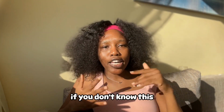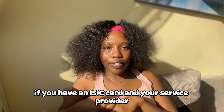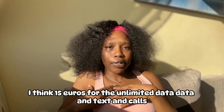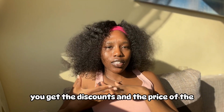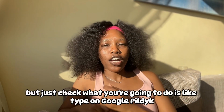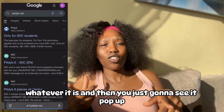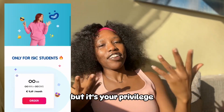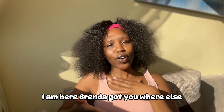And also, if you don't know this and you're in Lithuania as an international student, if you have an ISIC card and your service provider is Pildic: on Pildic, it's like, I think 15 euros for unlimited data, text and calls. But when you have the ISIC card, you get a discount, and the price of the mobile data for the whole month is 9.69 euros, I think, but just check. Type on Google "Pildic ISIC card" or "ISIC Pildic," whatever it is, and then you're just going to see it pop up. It's not on the Pildic app or site, but it's your privilege to know this information that I am telling you. Save on your money. Brenda got you.